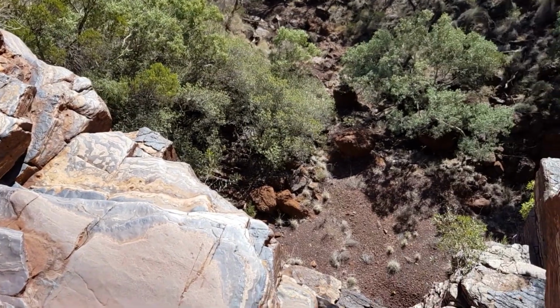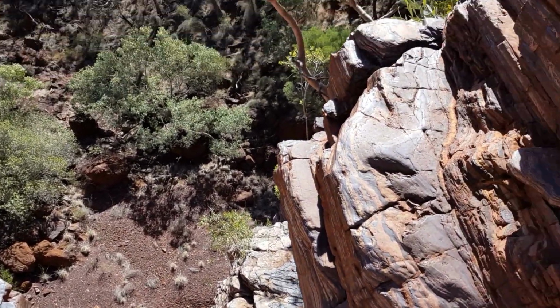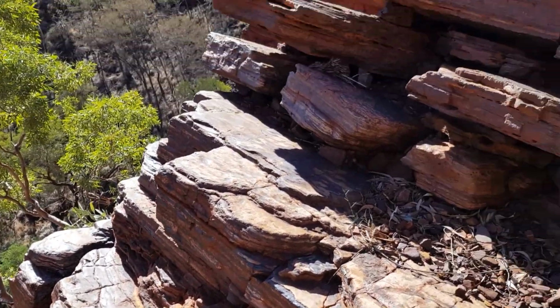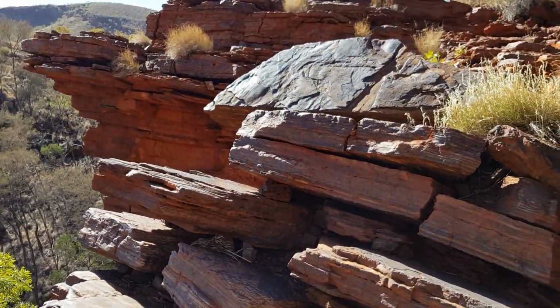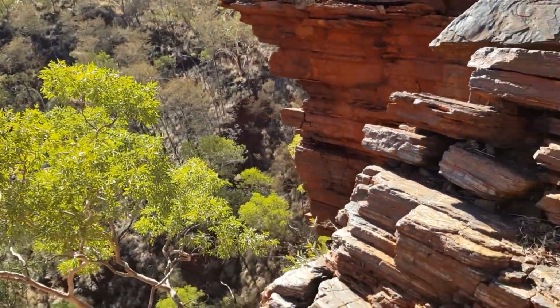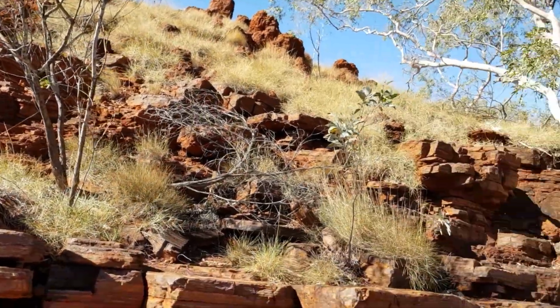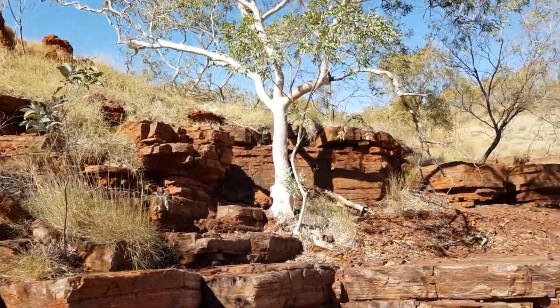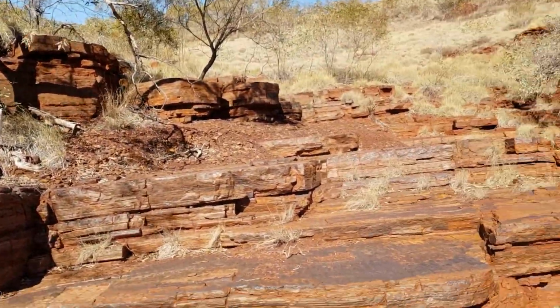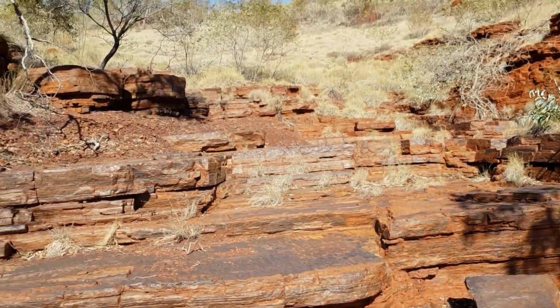Anyway, I found these guys, which I'm going to get a shot of, and there's the drop off down the bottom. Just love these rocks, the way they look. It's really, really interesting. Just imagine this when it's flowing with water. I'd like to see that.